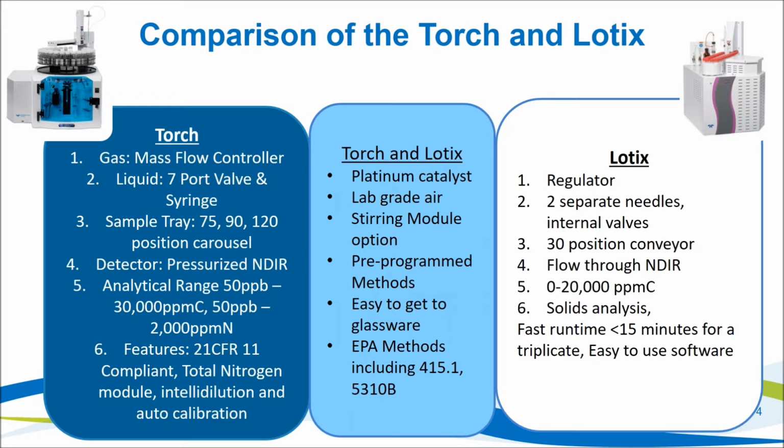They both use an NDIR detector. One is pressurized and one is a flow through. They both have very large analytical ranges. The Torch is 50 ppb to 30,000 ppm, while the Lotix is 0 to 20,000 ppm. And the reason the Torch has a slightly larger analytical range is because it has that dilution capability. So it can dilute those samples for you and get it within that calibration curve range.